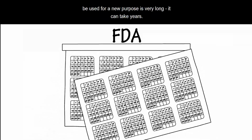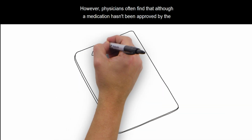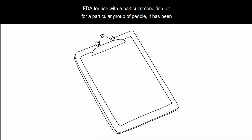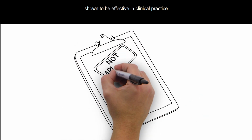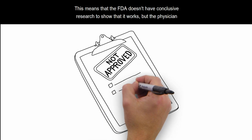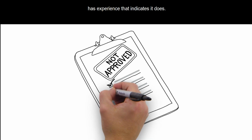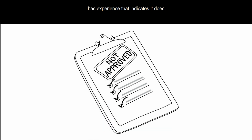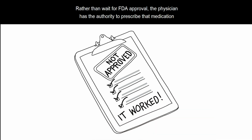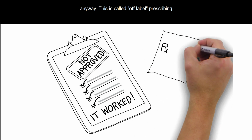It can take years. However, physicians often find that although a medication hasn't been approved by the FDA for use with a particular condition or for a particular group of people, it has been shown to be effective in clinical practice. This means that the FDA doesn't have conclusive research to show that it works, but the physician has experience that indicates it does. Rather than wait for FDA approval, the physician has the authority to prescribe that medication anyway. This is called off-label prescribing.